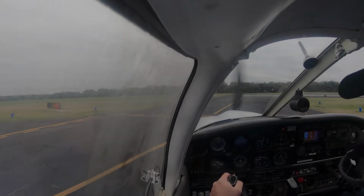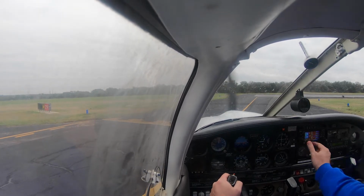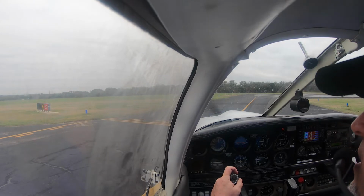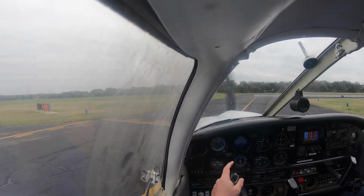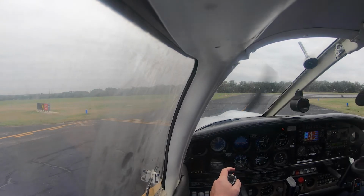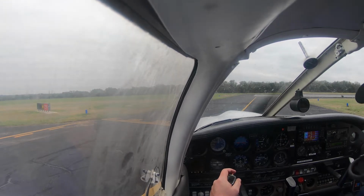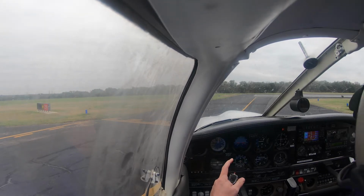All right, so now we'll switch over from ground to tower. Okay, we'll just let them know we're holding short. Georgetown Tower, Archer 43954, holding short runway 29. Cherokee 43954, Georgetown Tower, proceed on course, runway 29, clear for takeoff. Clear for takeoff, runway 29, 43954. Okay.